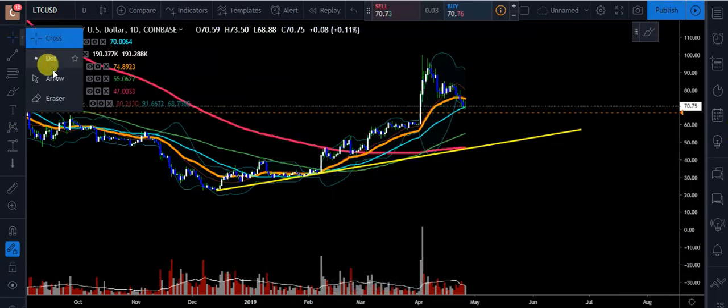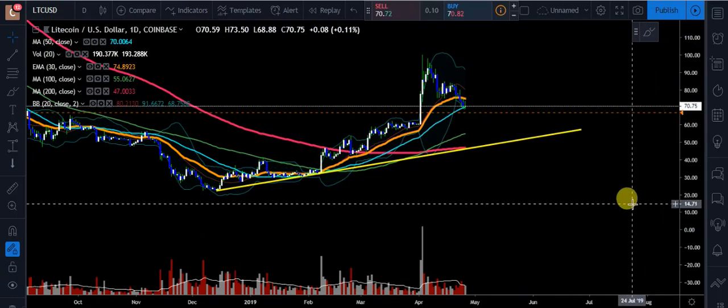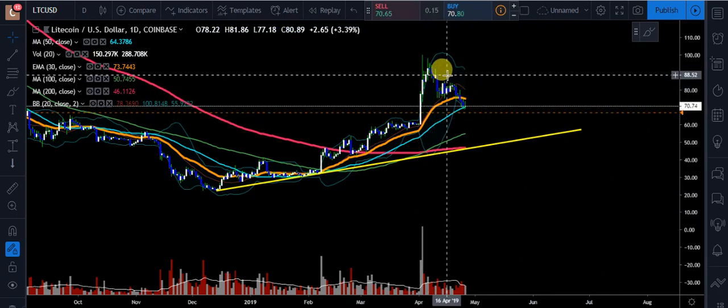With everything going on, and I was hearing about the Bitfinex FUD or whatever is going on about the Tether situation. So in this market, anything can happen. Your chart can be looking one way, and then all of a sudden, it can change very fast due to news. So just be aware of that.